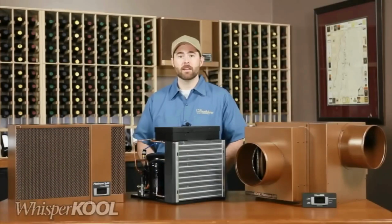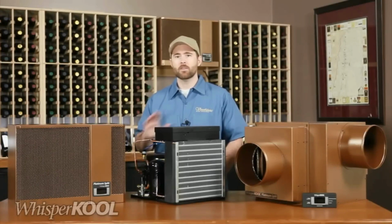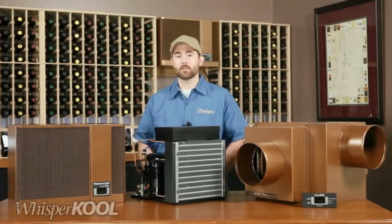The Platinum Split has a couple of operational requirements. First, it requires a dedicated 20-amp circuit. You don't want to run any other appliances on the same circuit because it could negatively affect the performance of the cooling unit. An experienced handyman or an electrician can install the circuit for you.